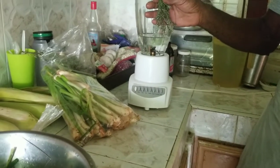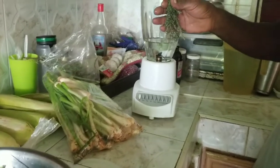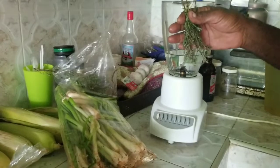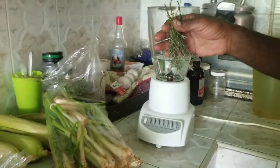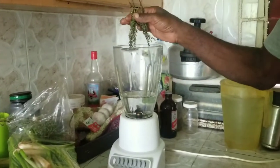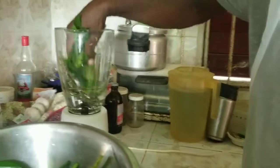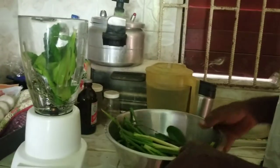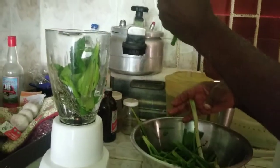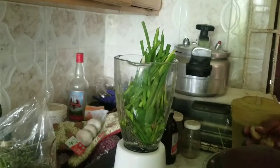Chef Caveman is going to make the jerk sauce. The first thing he's going to do is put everything in the blender. He starts with some water in there. Go ahead, Chef Caveman. Thyme. Some pimento leaf. Scallion. We say green onion. Ours is a little different from it.